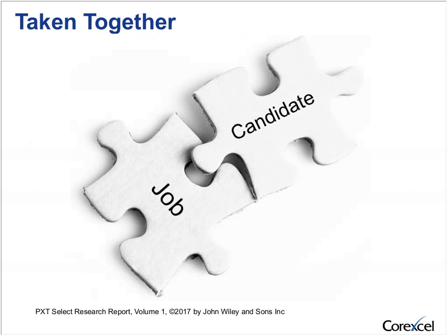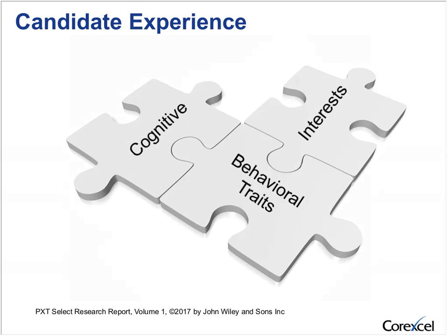The assessment we're going to talk about currently involves a library of over 135 performance models that apply to specific jobs and organizations. And the goal is to help match people with positions in which they'll enjoy what they do and they'll perform well. So what does it measure? We talked a little bit about some of these in the very beginning.